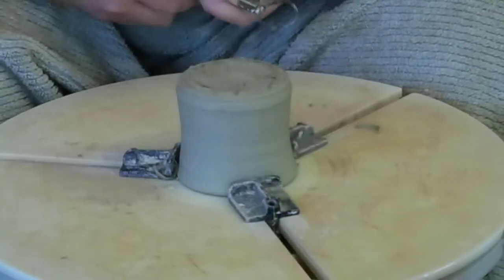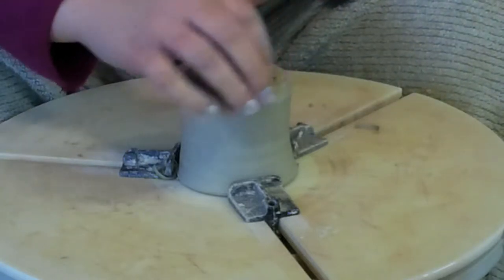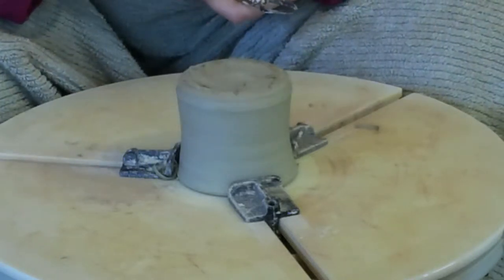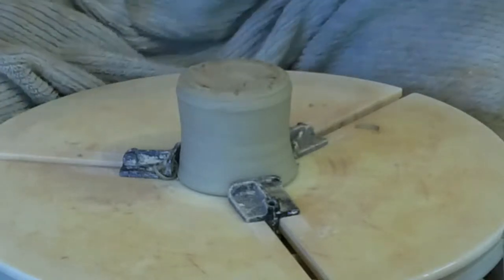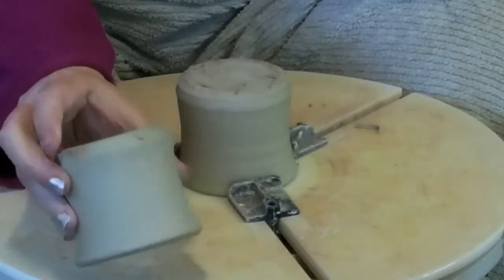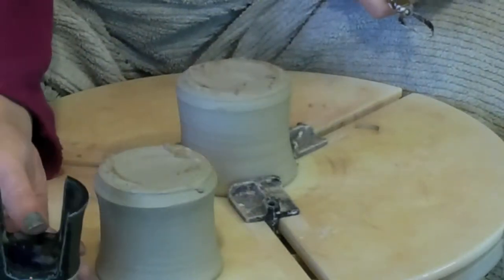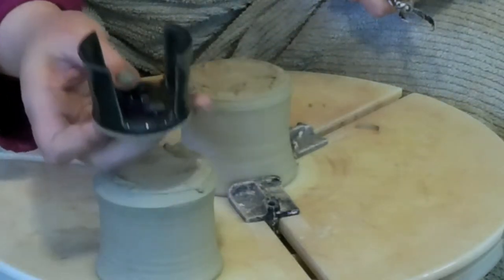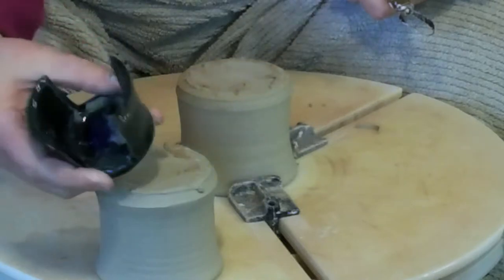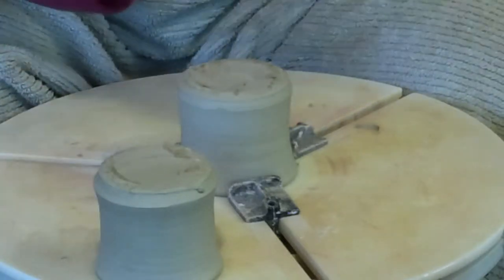Hey everybody, Mara here. I am getting ready to trim some sponge holders, so I figured I'd take a little video and show you guys that process. They start out as small cylinders like this, and the finished product looks like this. So we actually cut out the sides, glaze, and add some glass into the bottom. I'm going to show you that process.